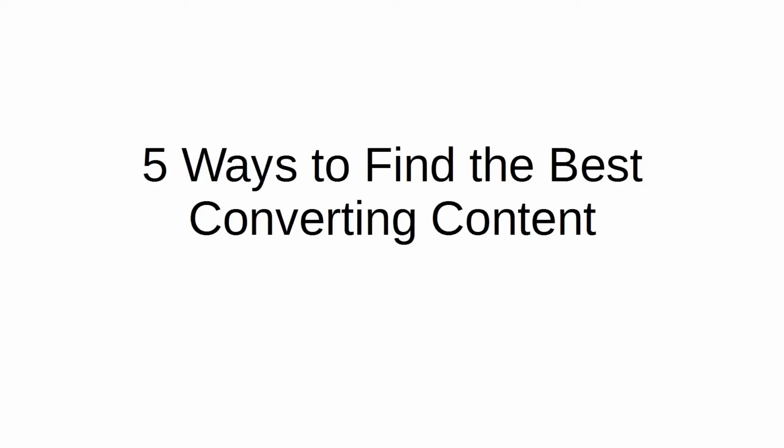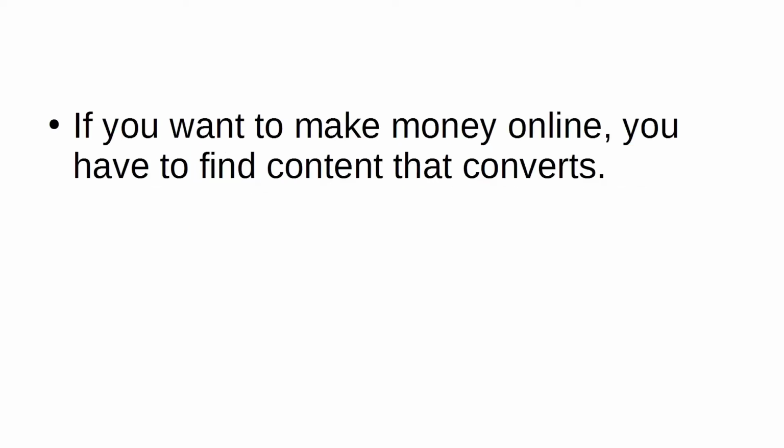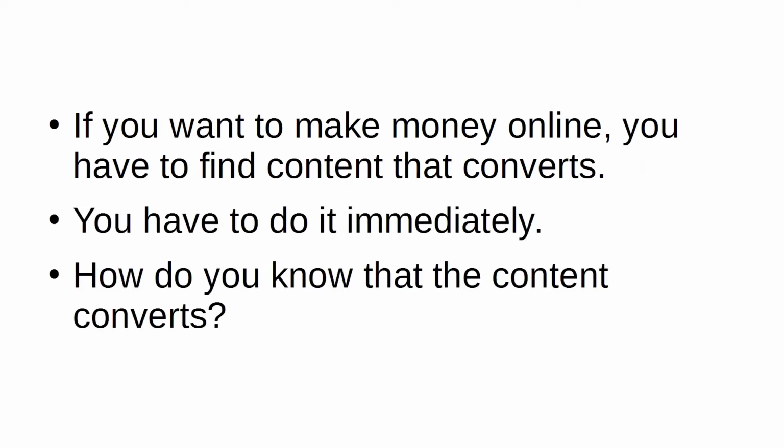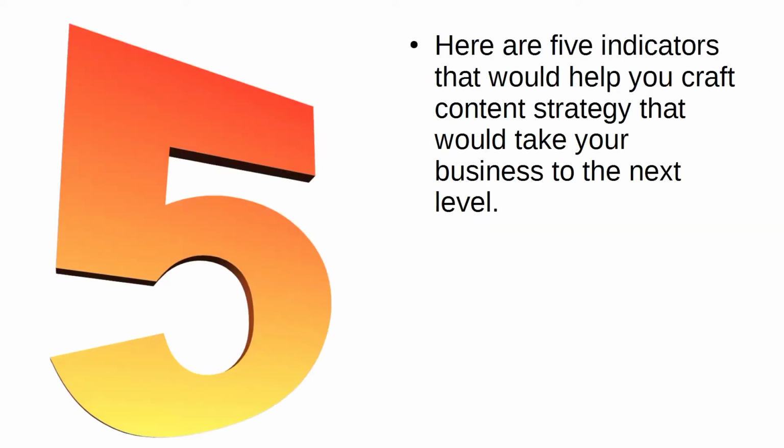5 ways to find the best converting content. If you want to make money online, you have to find content that converts. You have to do it immediately. How do you know that the content converts? Here are 5 indicators that would help you craft content strategy that would take your business to the next level.